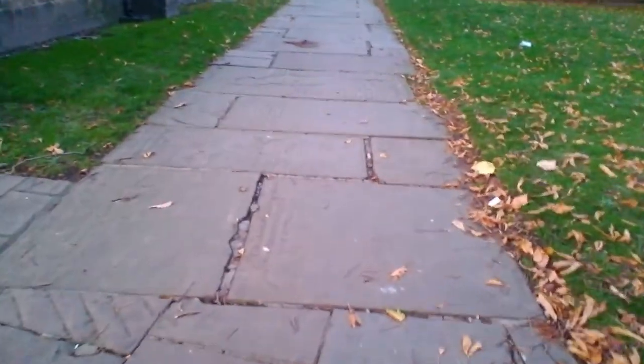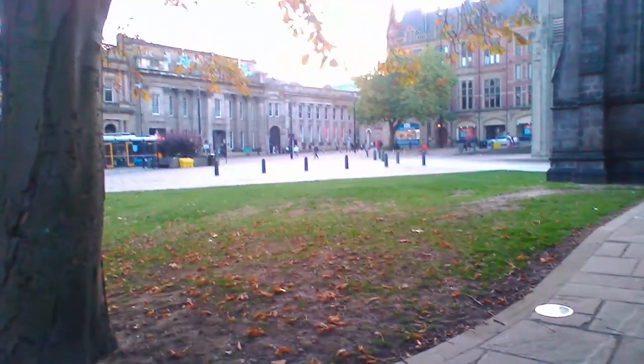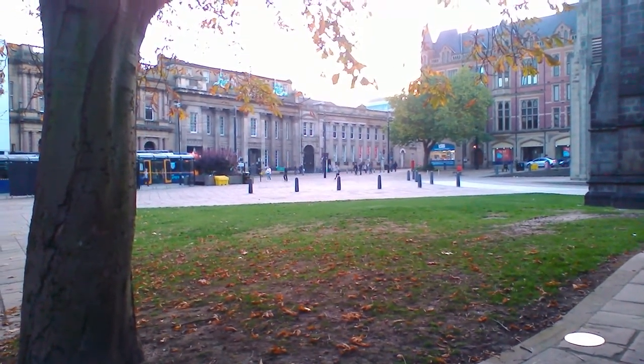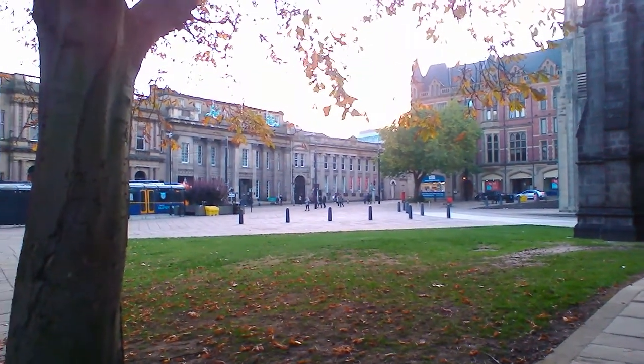As we walk down the path, we can see these stones are the old tombstones that were removed when the frontage of the cathedral was altered. The grass was taken away. This area used to have a large iron railing around it. It did look very imposing in the 1700s and 1800s, then that railing was taken away to widen the road.